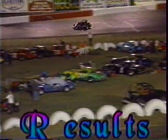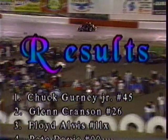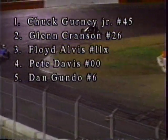Folks, there's your finish and your winner in the 45 car from Livermore, Chuck Gurney Jr. In second place, the number 26 car from Newark, that's Glenn Carson. And in third place, points leader and seasoned veteran from San Carlos, Floyd Alvis. And rounding out the top four on the NASCAR Weekly Racing Series Stockton 99 Speedway leaderboard in the 00 car from Pleasanton, Pete Davis.